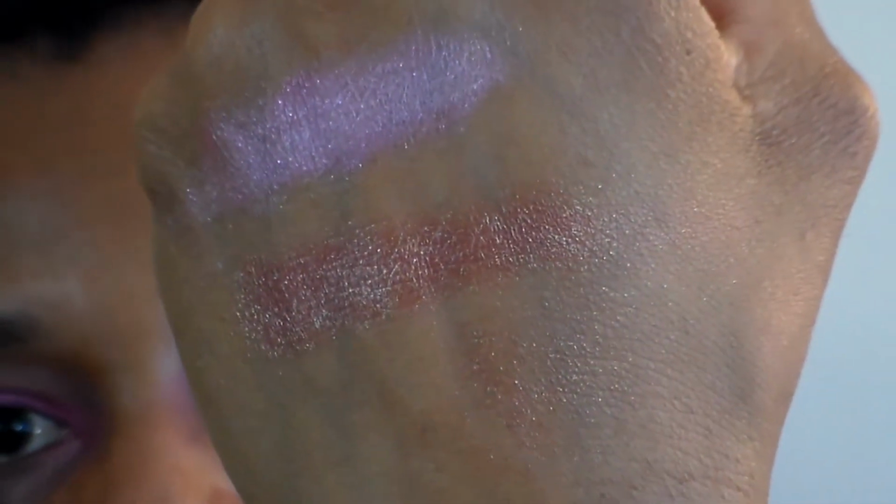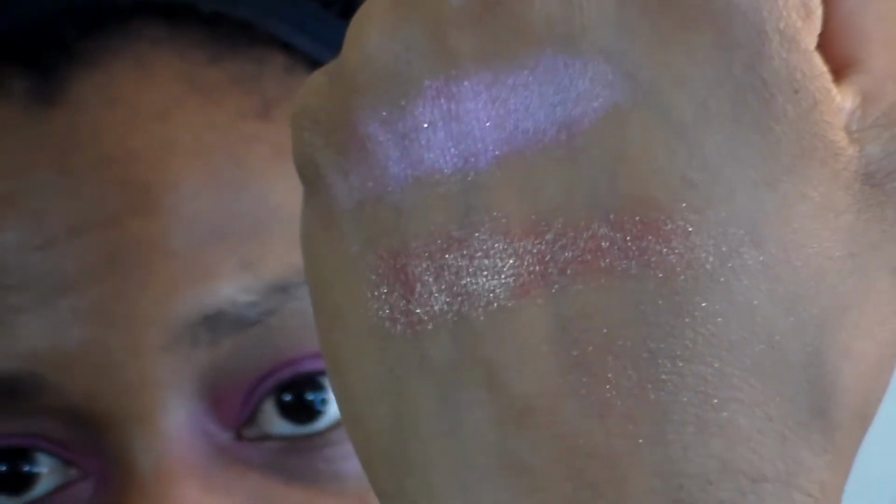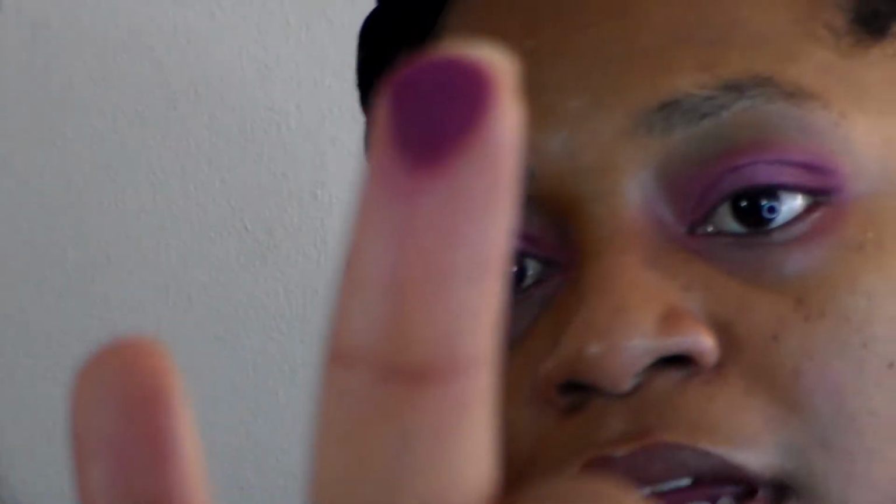Not flicking you guys off. So this one is more of a champagne nude, well, champagne glittery color. There we go. Look how pretty that is. Isn't that beautiful? And then Late Night is gonna be a satin color, and it's gonna be more of a plummy color in that row. I like to use that to deepen up my outer V.